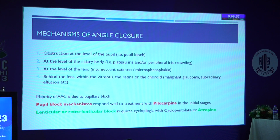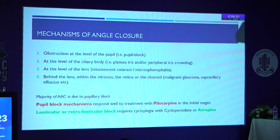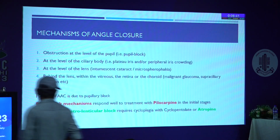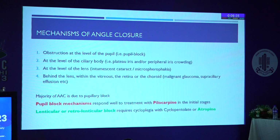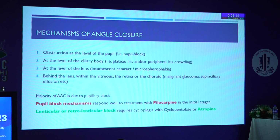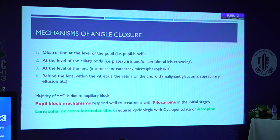Now, when this patient comes and sits in front of you at the slit lamp, the first thing you need to think about is what is causing this angle closure. So what is the mechanism of angle closure? There are potentially 4 levels at which this can happen. One is at the level of the pupil, which is the most common, pupillary block glaucoma. Then the other could be at the level of the ciliary body, maybe due to a plateau iris, or if the peripheral iris is bunched up, iris crowding. Then it can happen at the level of the lens because of phacomorphic glaucoma, microspherophakia or a subluxated lens. And at times the cause can be retrolenticular, as in malignant glaucoma, a supraciliary effusion or a massive vitreous hemorrhage too.